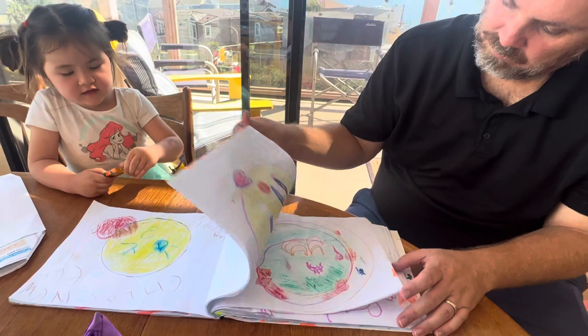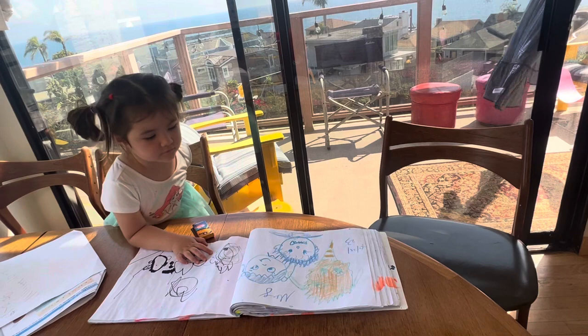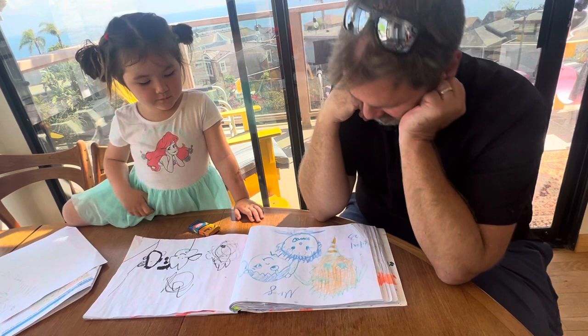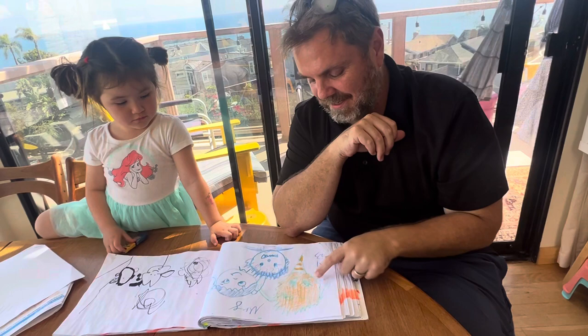Okay, can you introduce to Daddy what you draw? Not today. I'm gonna go then. No, Daddy! I thought you were showing me what you're drawing. This is cotton candy. Did you draw that or did Mommy draw that? That's me. You got sharp teeth? Yeah. And Mommy has that one. I think you did this one. I didn't do it. I got this one. Oh, okay. She drew the cotton candy?